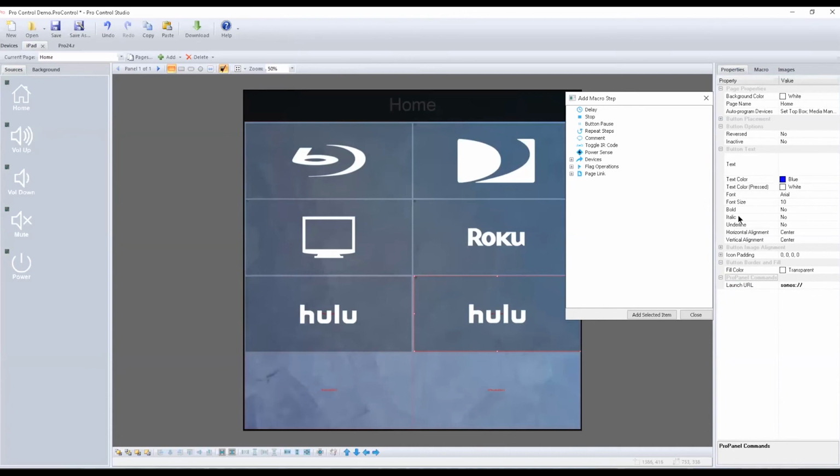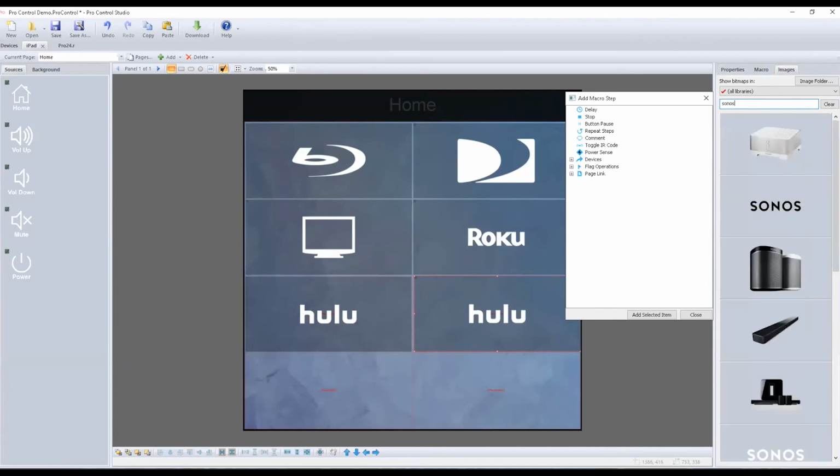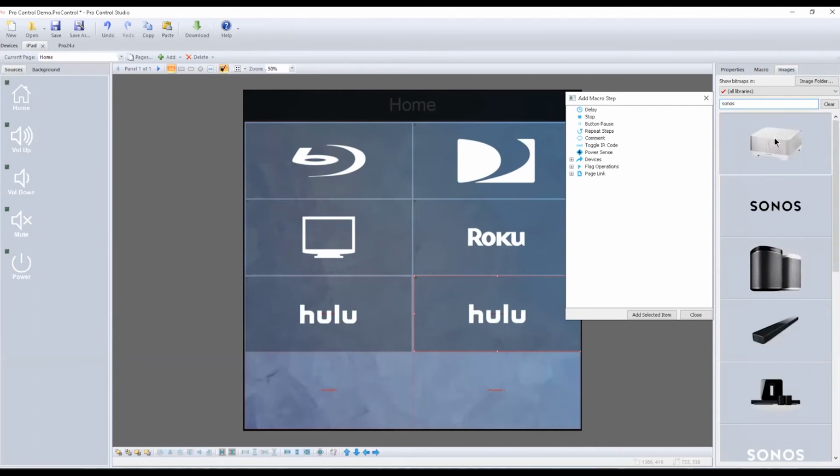So let's make this jump to Sonos, but it only makes sense to give them a Sonos image, right? So let's look for Sonos in our graphic library. And there's quite a lot of Sonoses, so you'll pick whatever one you like. Maybe this one makes sense, and you can do that as well.